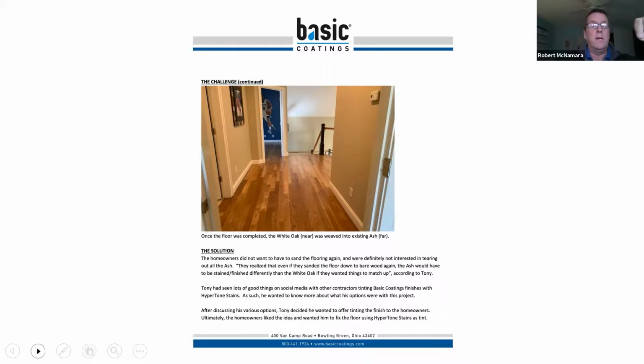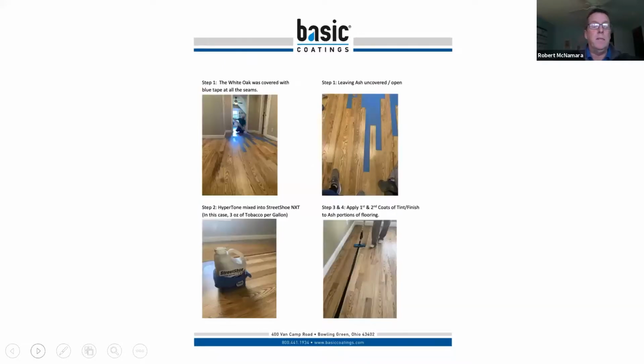So go to the next slide if you can. So what he basically did is he went in there and he used blue tape. It's kind of tough to see, but on the top left-hand screen, he covered the white oak back here with the tape, and on the top right-hand side you can see he left the ash open, uncovered. And then he mixed some tint into the street shoe, and on the bottom right-hand corner, he just applied it.